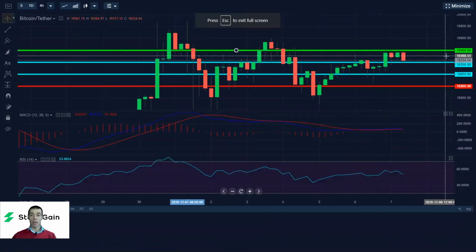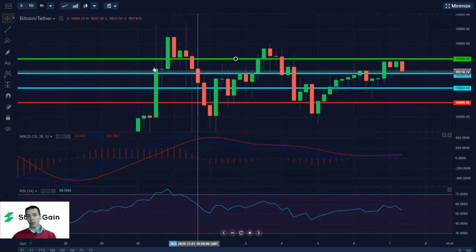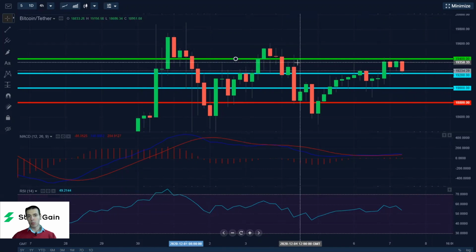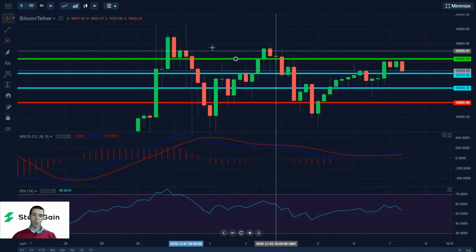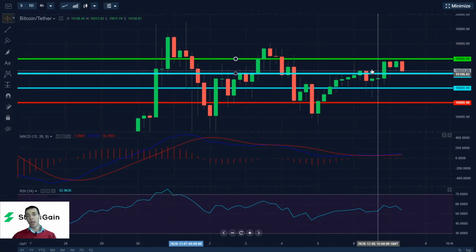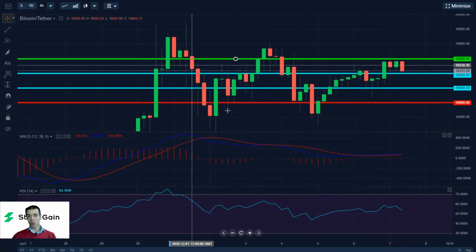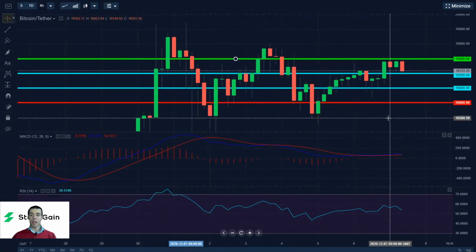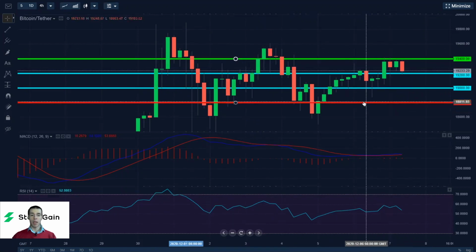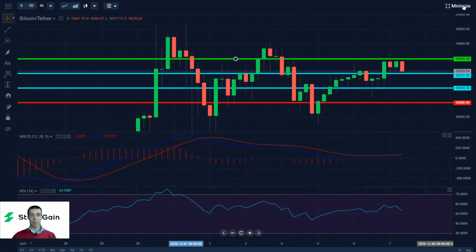We can see that 19,400 has now become the new resistance area, so that would be my target for long positions. Also, if we zoom out a little bit, we can see the formation of a double top. That second top was lower than the first one, considered a bearish formation. If we see a third top, which is yet lower than the previous two, and if we break below that 18,800 level, we could be seeing a very substantial drop in the price of Bitcoin over the coming days.